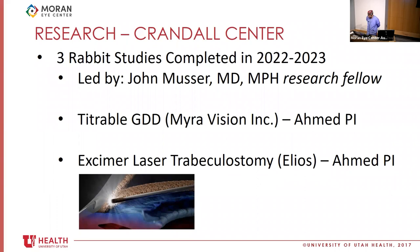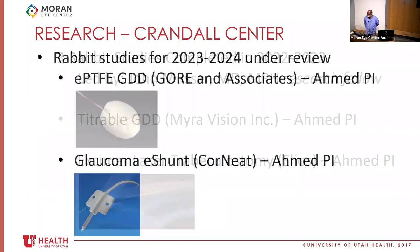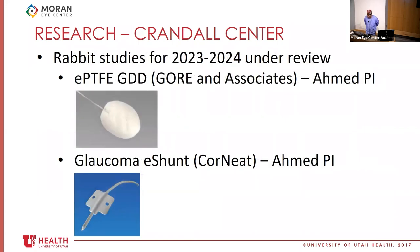As far as research, I'm really pleased that the Crandall Center has been busy. We've conducted 3 rabbit studies this year, thanks to John Musser, who's led all these studies. There have been 2 titratable glaucoma drainage devices studied with MyraVision, as well as 1 excimer laser trabeculostomy with Eleos. For the future, we have potentially 2 to 3 more studies that are coming online.